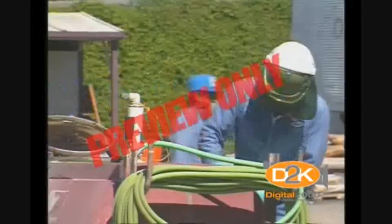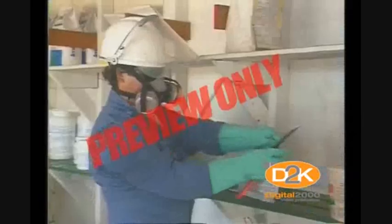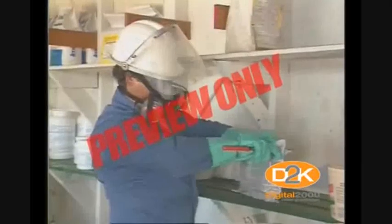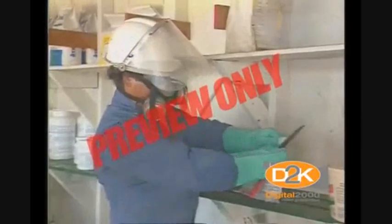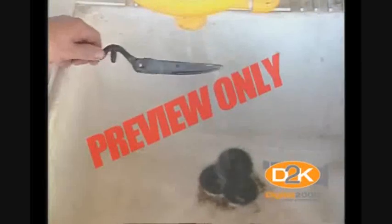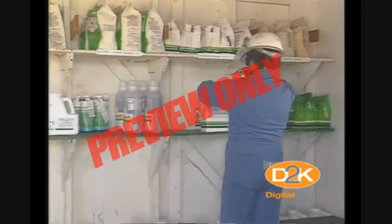Stand upwind of the pesticide to avoid the possibility of any drifting onto you. When opening pesticide bags, use a sharp knife or scissors specifically labeled for pesticides only, and be sure to wash it in soap and hot water before returning it to its storage place. Never try to tear the bag open, and never use your personal knife or scissors.